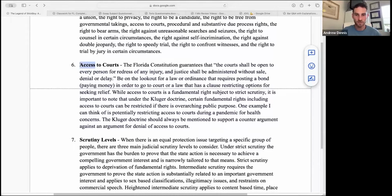While access to courts is a fundamental right, subject to strict scrutiny, it is important to note, my favorite saying, right, that under the Kluger Doctrine, which should be italicized, certain fundamental rights, including access to courts, can be restricted if there's an overarching public purpose. One example I can think of is potentially restricting access to courts during a pandemic for health concerns.